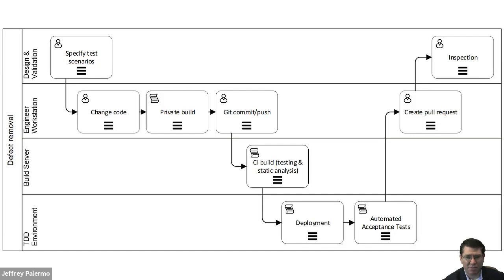And the continuous means that we are able to do this very frequently, multiple times a day. So we should be able to go through this flow more than once per day. It's going to be different for everybody, but if you're not getting one or two or more of these cycles per day, then there's definitely room for improvement in order to implement continuous integration for your team.